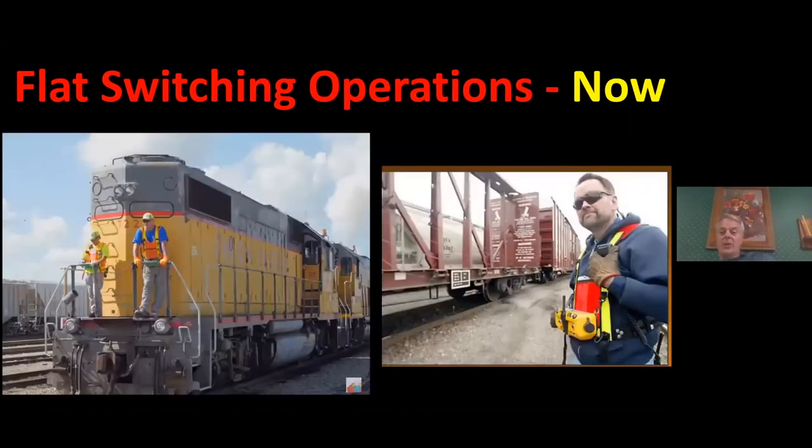Remote control operations, RCL, remote control locomotive. The conductors have been trained to be locomotive engineers. Maybe a little bit controversial, okay? I don't think the BLA was particularly happy with that development, but it has resulted in the reduction of crews, okay? Two people, maybe three, can do it, but you've reduced the crews and you've made it more efficient. The guy running the belt pack can stand there and watch what he's doing. He can control it. He can make sure he's out of the way.